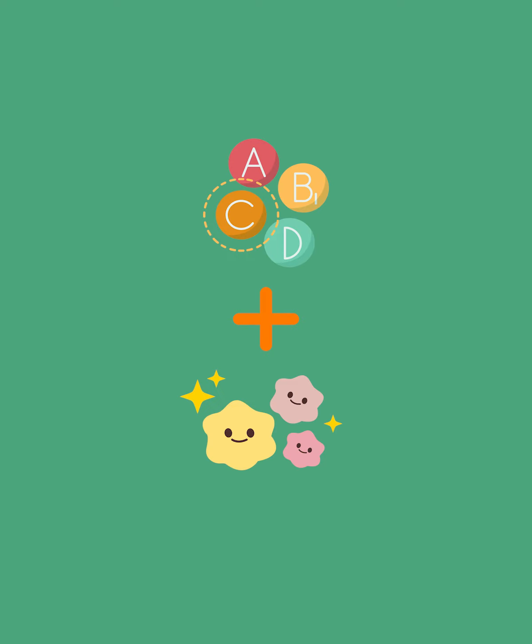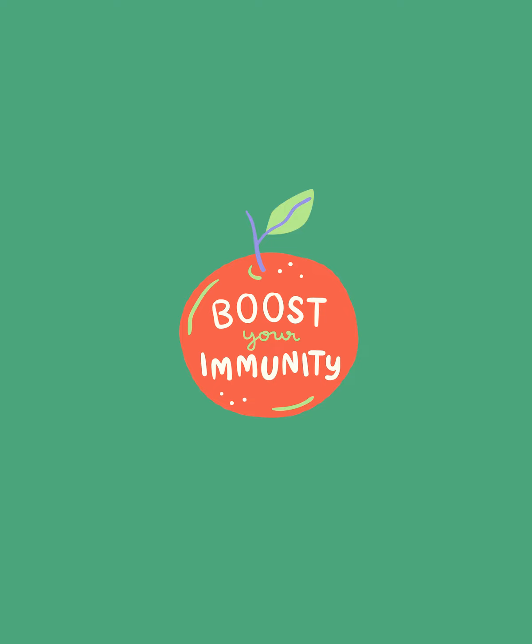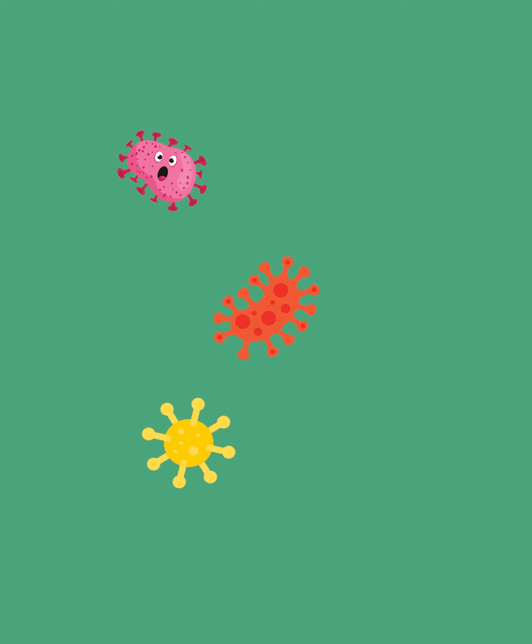Vitamins and probiotics do boost the immune system. Probiotics help to fight the bad bacteria in the guts. Vitamins and probiotics help to reduce the impact of the infection.